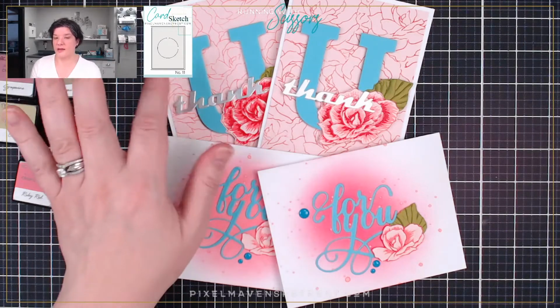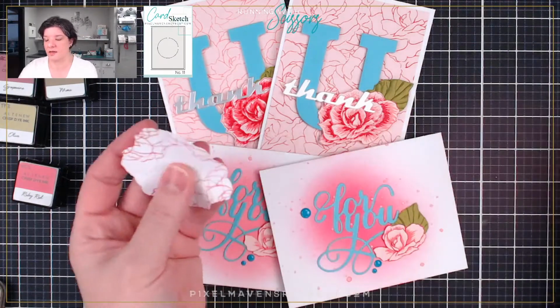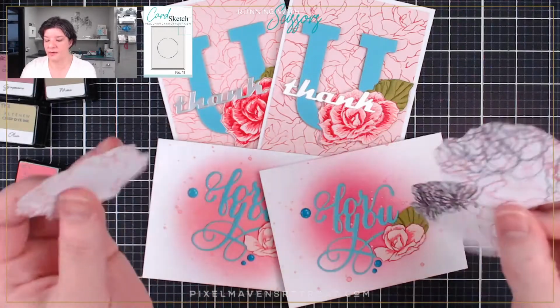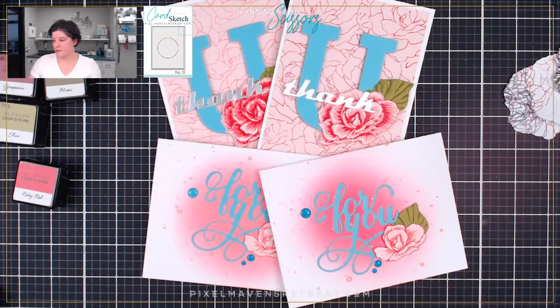Heidi, when you get your set this weekend, try this masking technique because it's super easy. I just used the die to die cut a couple of these masks. This is just paper. I put some temporary adhesive on the back and give it a try. It's only paper. You'll maybe be really surprised at the results that you get from it.